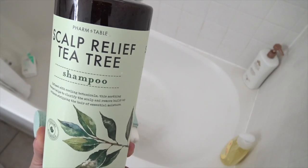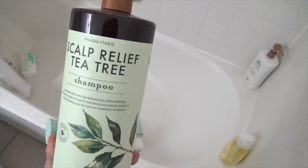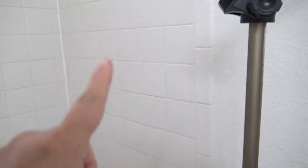It was a three-piece set: shampoo, conditioner, and a leave-in conditioner. And he's been using this lately. This shower is really small and we don't have a lot of space for these big bottles. So I'm gonna go back to the drawing board. I really want something here.